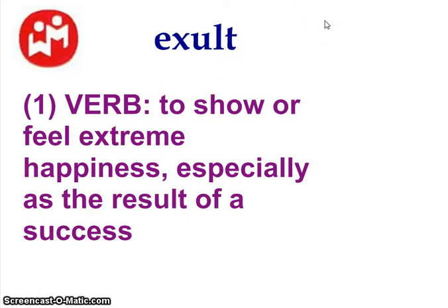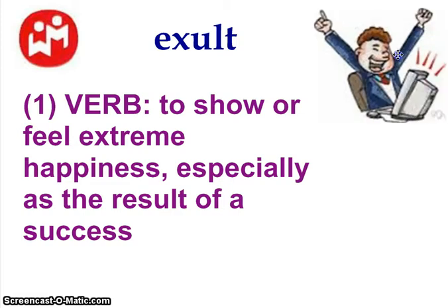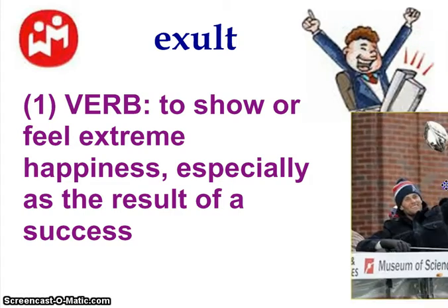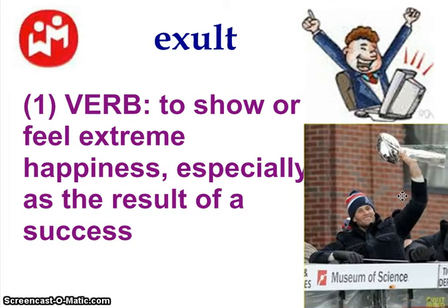Exalt. We've been doing a lot of exalting lately here in New England. It's a verb to show or feel extreme happiness, especially as a result of success. I'm not sure what this guy is exalting about, but he is. And then obviously the number one example I can think of is the New England Patriots. Here's Tom Brady exalting at the parade after a huge win.